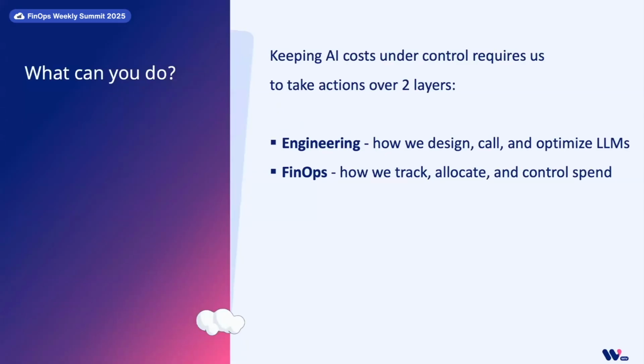So this was the organizational and technical drivers, and what can we do about it? As I've mentioned at the start of the session, engineering can do a lot of it. It's the first layer, and it's how we design, call, and optimize the LLMs. But we also have a classic FinOps layer of how we track, allocate, and control the AI spend. So let's see it in action.